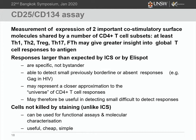And the other thing is that unlike with intracellular cytokine staining, where you have to punch holes in the membrane to get the antibodies in to detect the cytokine, you're not killing the cells. You don't need to fix the cells, at least immediately before they go into a flow cytometer. So if you have a safe sorting facility, you can actually sort those positive cells and characterize them either functionally or at the level of RNA. And it's simple and cheap.